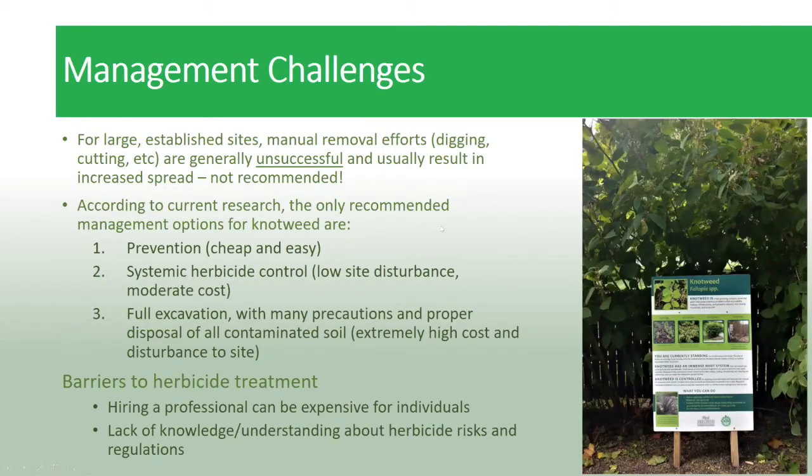So as I mentioned briefly, knotweed has some very significant management challenges. Essentially, after a lot of research and trial and error, for large established sites, manual removal efforts like digging and cutting are generally unsuccessful and usually result in increased spread. So as a general practice, that type of management is not recommended for knotweed. And that includes things like smothering, mulching. Just as soon as you stop those efforts, the rhizome will pop right back up.